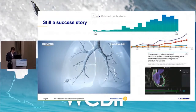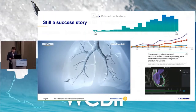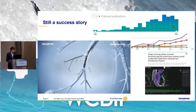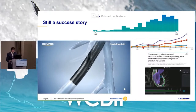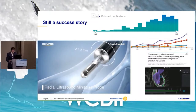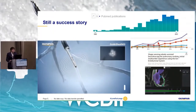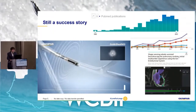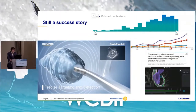So the success story is now still a reality because if you see the last 20 years for the publication, you see that you have an increasing part of the publication about radial probe and peripheral. And I just show you my 10 last years activity. You have an increasing part of the radial probe that follows the increasing part of EBUS. It means the both are the same. You have to do the diagnosis and then doing the staging. So it's a really important thing.